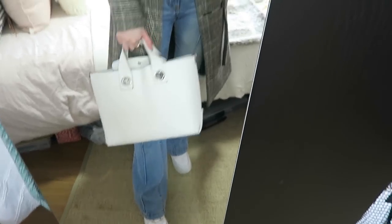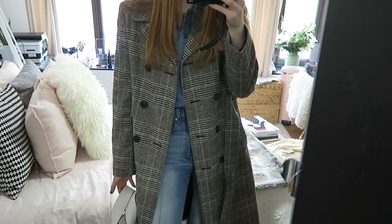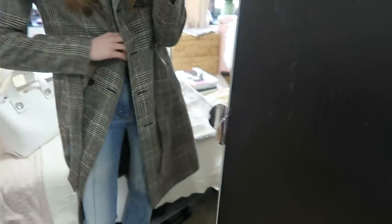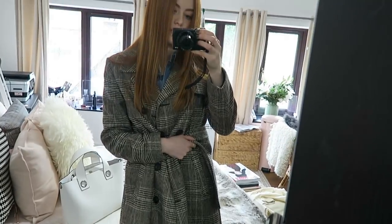And my bag is an old one from Zara, and then this coat, which I'm obsessed with at the moment, is from Tesco, which I just love. And it also buttons up really nicely and ties around the waist as well, so it can look really, really cute.